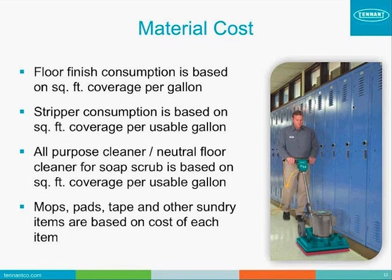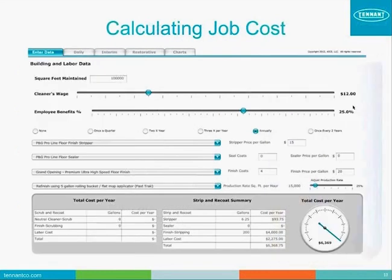And so a contract cleaner will calculate all of this, and they'll figure out what their job cost is. Sometimes people will say, well, what's the cost of stripping a floor? It might be anywhere from 20 to 30 cents per square foot based on all these specific variables, labor, materials, and then what form of mechanization are we using.